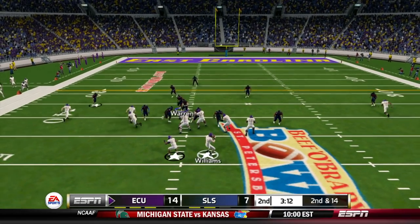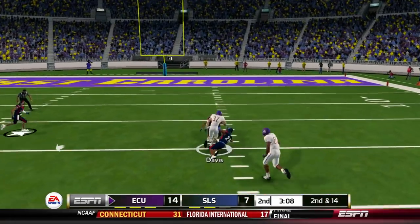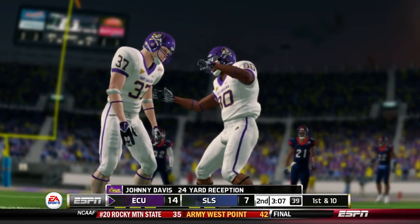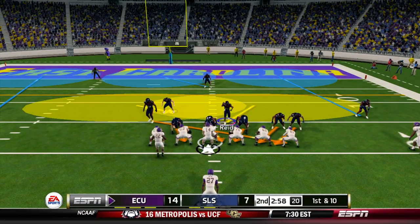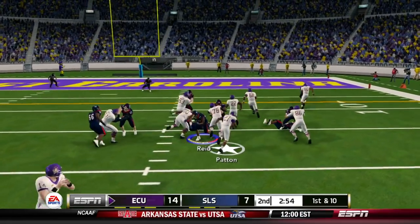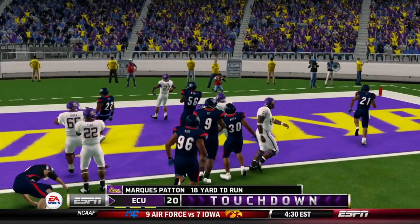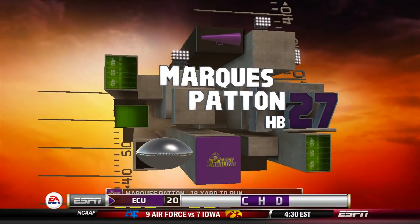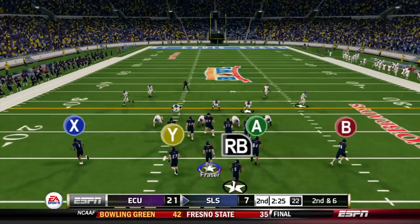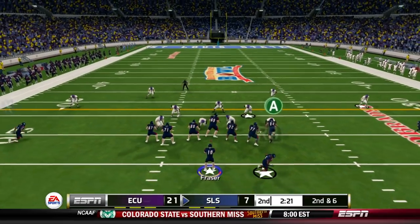So 2nd and 14, this time Williams looks like he changes the play at the line, throws, and it's Davis once again, a first down, 24 yards. And man, they have been moving the ball easily in this one. So here's a handoff, this time Patton, clean hole, he hits it hard, untouched, touchdown, Marcus Patton. And now it's a 21-7 game. Let's see if we can get some points on the board before halftime and cut this lead down to 7.